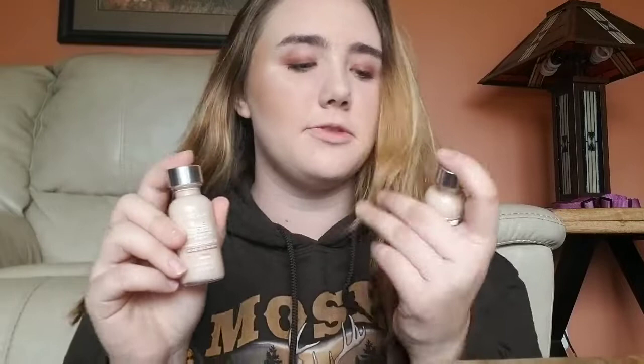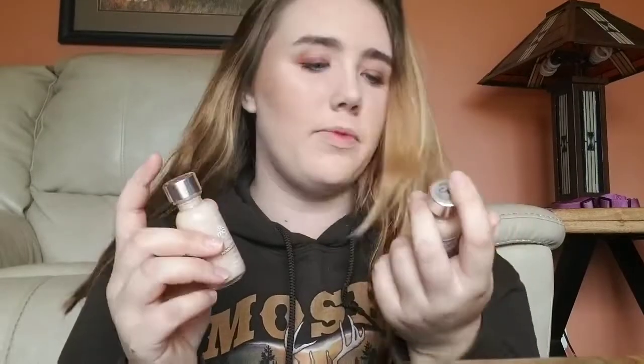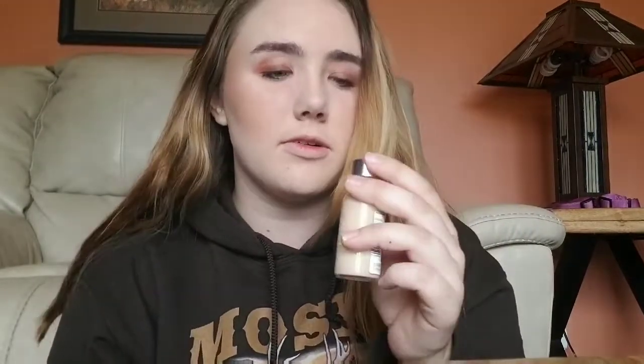Okay, sorry about that. So these are the L'Oreal Paris True Match. I have two of them. This one is more of a summer tone, it's W2, and then this one is my winter tone because I get very light in the winter, like piece of paper white, and it's an N1.